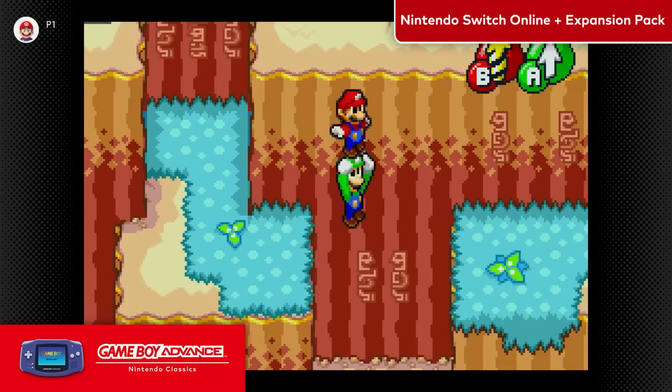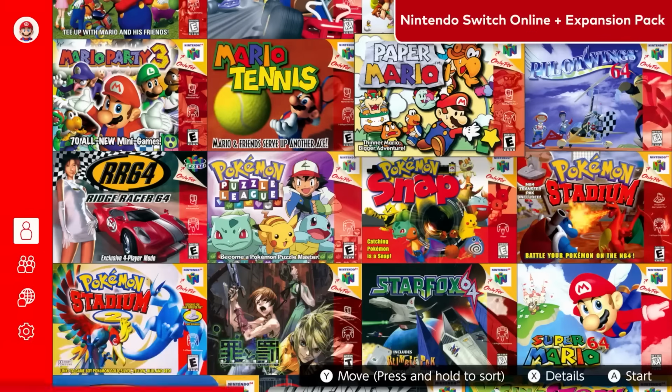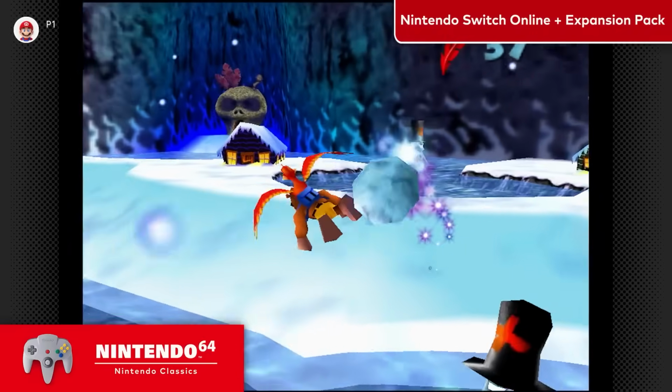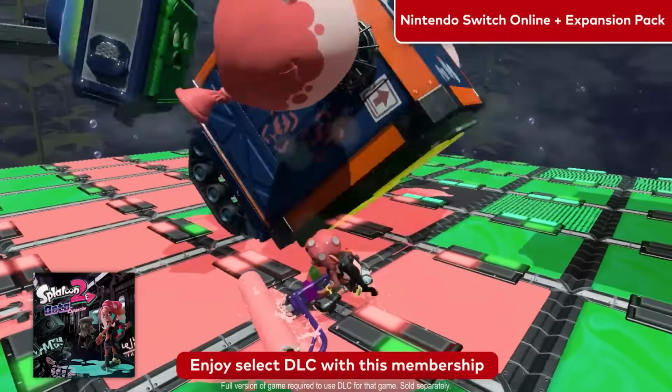But there is more great content in that expansion pack, starting with a greatly expanded retro game library, including Game Boy Advance, Sega Genesis, and Nintendo 64. To me personally, as a 90s kid, the Nintendo 64 games alone make it worthwhile. But also, any owners of Mario Kart 8 get extra tracks, Animal Crossing New Horizon owners get to play the Happy Home Paradise DLC, and Splatoon 2 owners get Octo expansion with a full single-player mode.